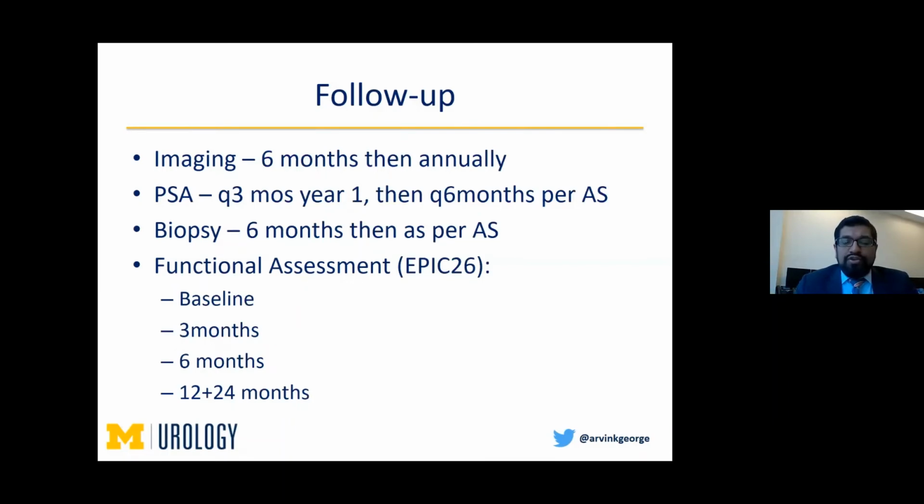So how do we do this? So with imaging, it's generally at 6 months post-ablation and then annually. For PSA, it's every 3 months for the first year and then every 6 months as per essentially an active surveillance protocol. Biopsy is at 6 months and then as per an active surveillance protocol, with repeat biopsies as required, or if there's triggers based on imaging or rising PSA. And then also we do a functional assessment using EPIC, IPSS and SHIM. However, really any reasonable and validated questionnaire would be sufficient. We do it at baseline, 3, 6, 12, and 24 months.